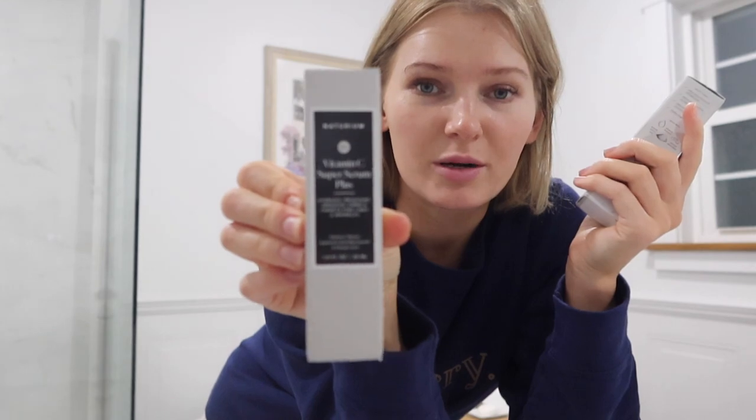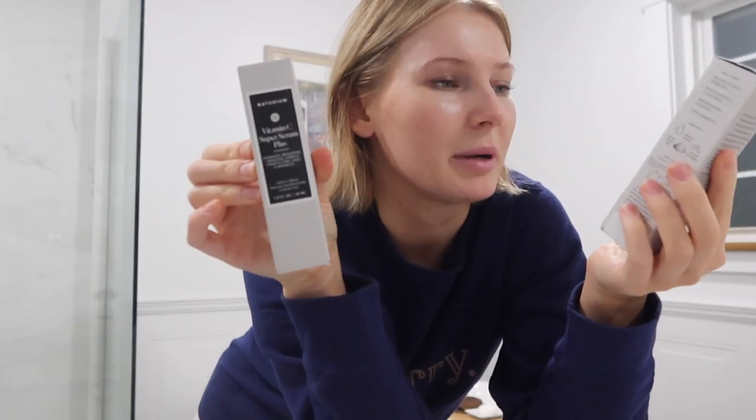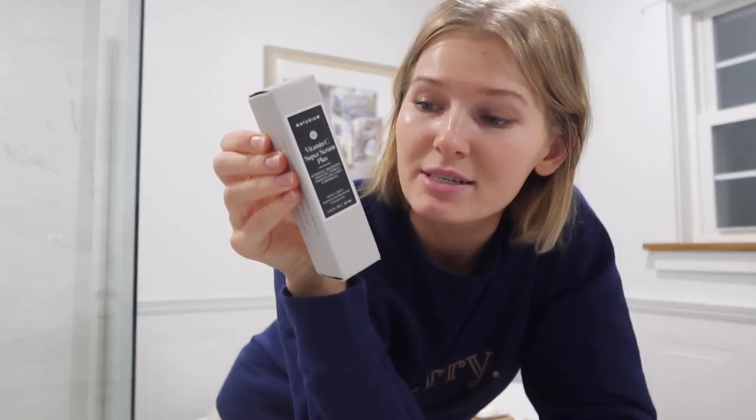So that came in, and then last but not least, these two Naturium products here. I bought the Vitamin C Super Serum and the Niacinamide Serum, not knowing that the Vitamin C Super Serum already has niacinamide in it, so I might return this one. Niacinamide is great. They're both similar but different. If you research them, which I've done, I think it's nice to have both, but the fact that this one already has niacinamide in it, I'm not sure what the percentage is, but it does have niacinamide in it.